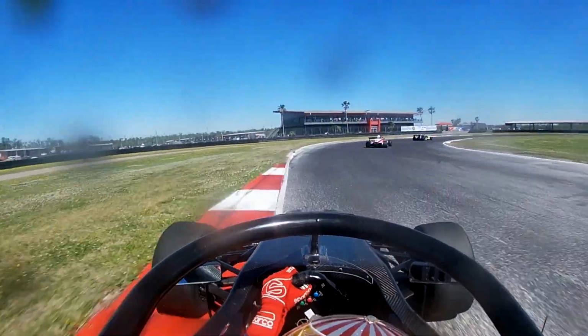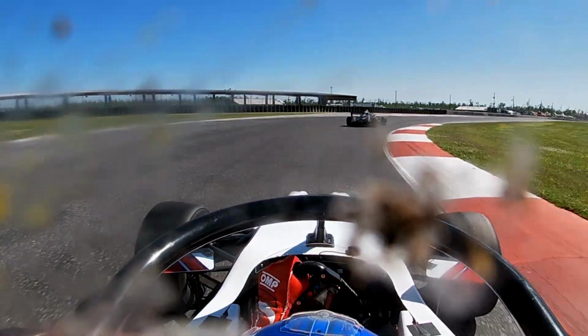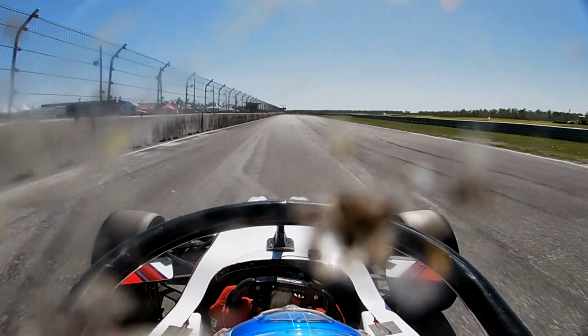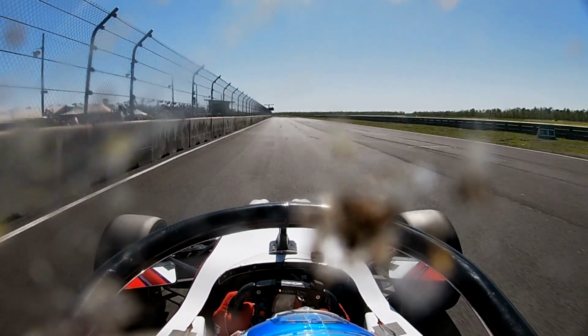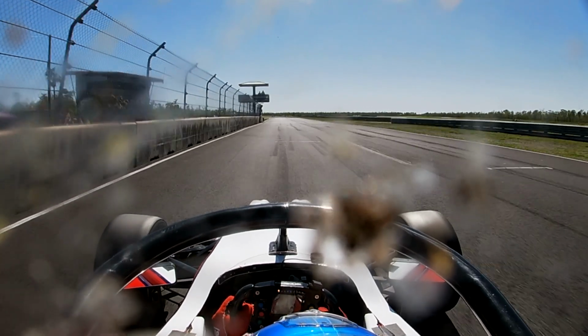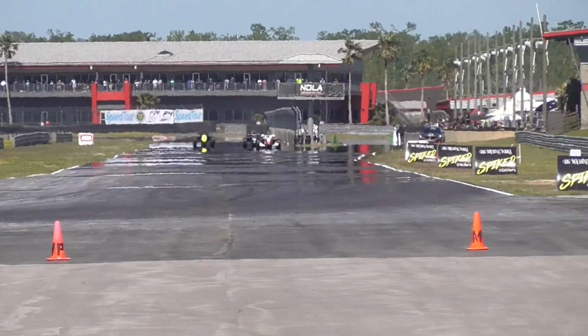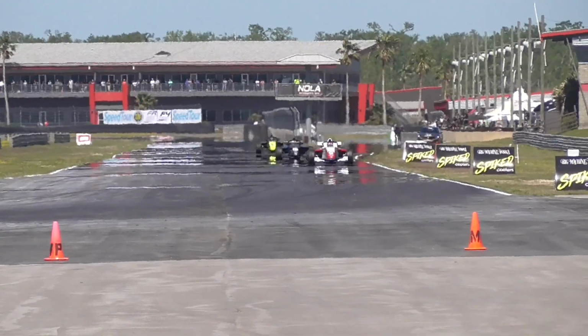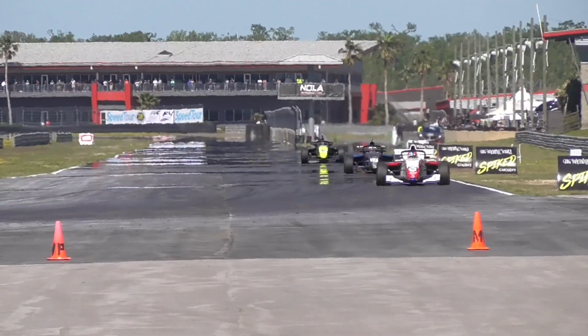Lap traffic here could be an issue, but I'm sure blue flags are being shown to Cooper Becklin, and he does the gentlemanly thing and pulls aside to let the leaders pass. And across the line to complete race lap 20, working lap 21. Getting to the last handful of laps here.